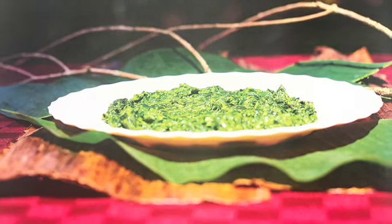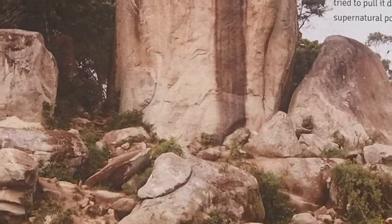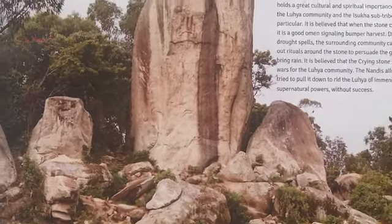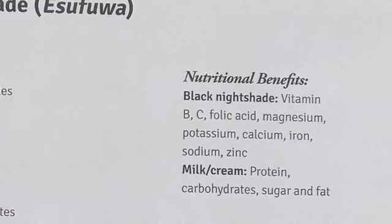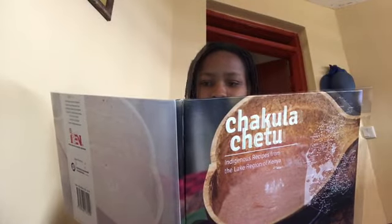The Chakula Chetu book recognizes the importance of good sceneries to good food. It offers the reader great carefully selected scenic pictures of sites from Lake region of Kenya. Each of the sceneries carries its own rich cultural story.